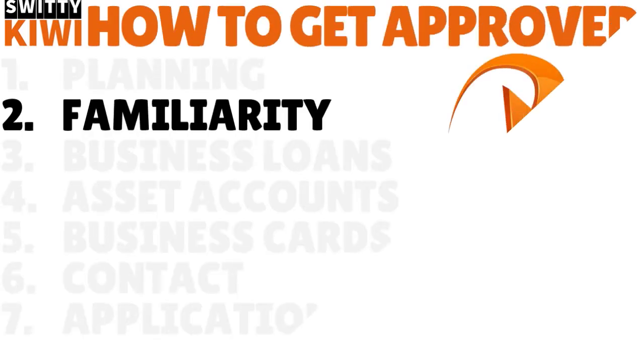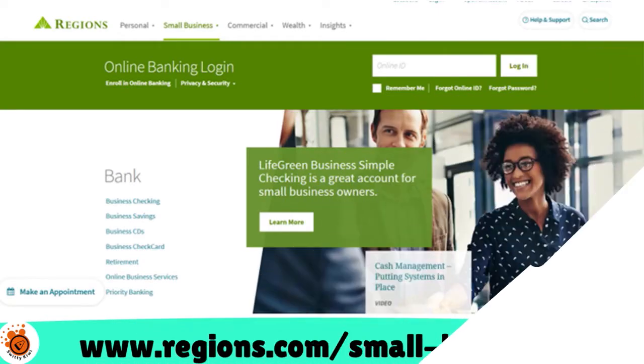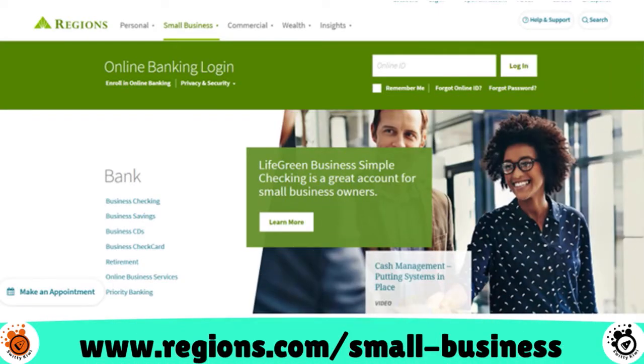Step number two, I want you to get familiar with Regions. When we talk about Regions Bank, we are talking about a financial behemoth. Regions Bank is a full-service regional institution that covers a few features many other banks don't. For example, they have an annual 1% savings account bonus and a checking account rewards program. And one thing I want to say here is that although regionally based, the bank is a national player with lending operations from coast to coast.